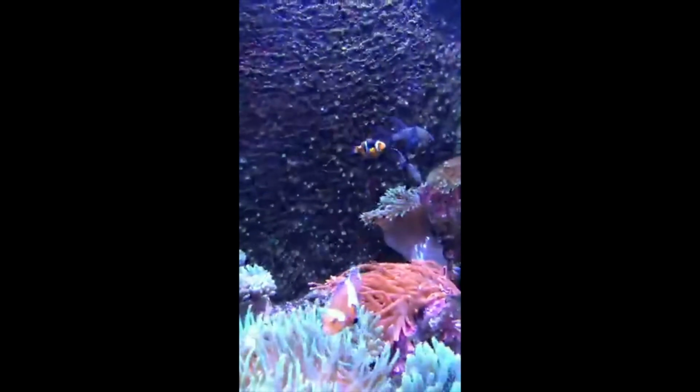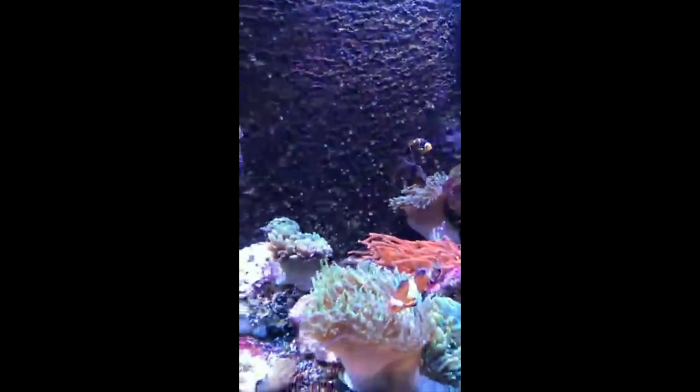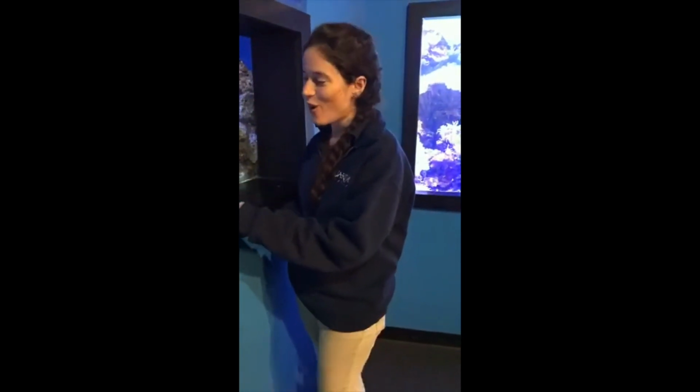And what do we feed the animals in this exhibit? So they all are carnivores, which if you watch some of our other videos, you'll know is something that eats primarily meat. Some of them can eat algae as well, which would make them omnivores, but our anemones are carnivores. They are predators, as I said.